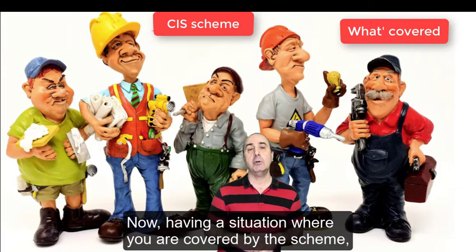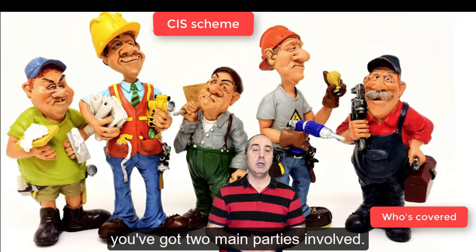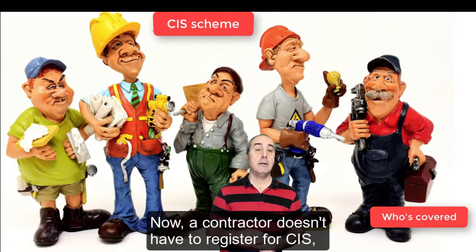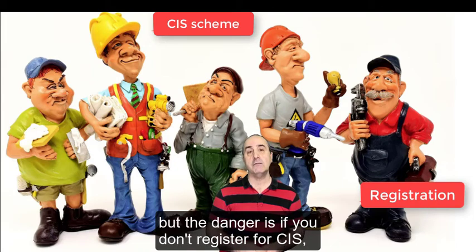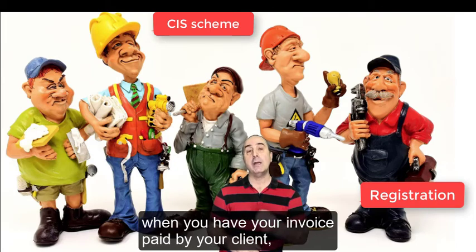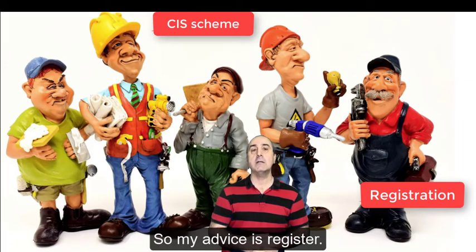Now, having a situation where you are covered by the scheme, you've got two main parties involved. You've got a contractor. Now, a contractor doesn't have to register for CIS, but the danger is if you don't register for CIS, when you get to have your invoice paid by your client, you suffer deductions off that if you're not registered. So my advice is register.